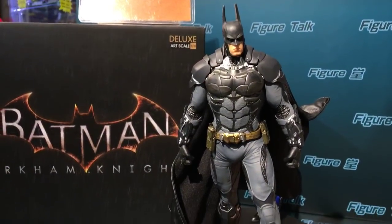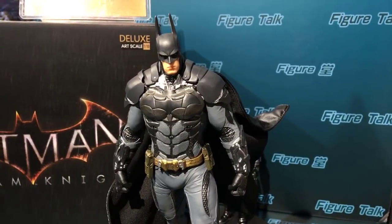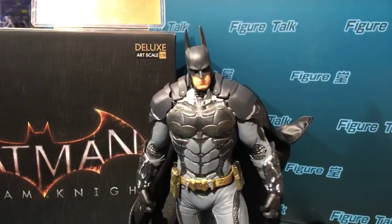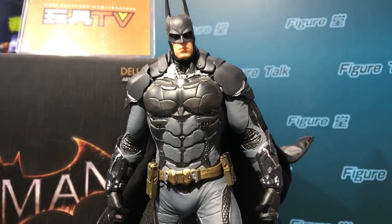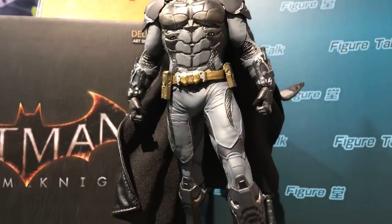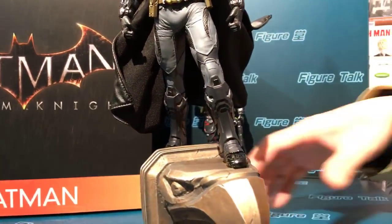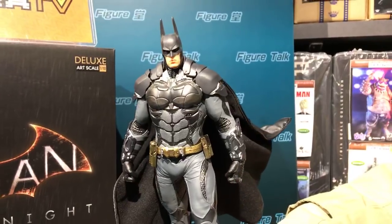I think it's an exclusive one and also has a gargoyle, which makes the statue very outstanding. It sells really well and quickly sold out. This time, this Batman from the Arkham Knight has the same deluxe stand included, so I think it could be another very big seller. Let's have a look at the other side.